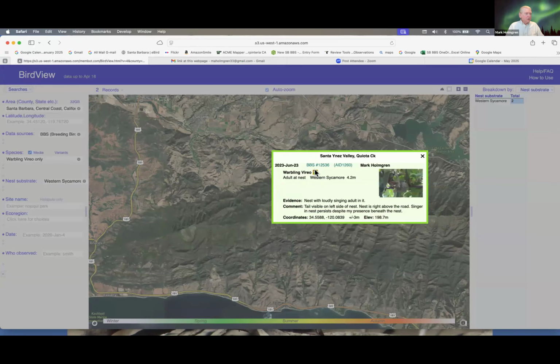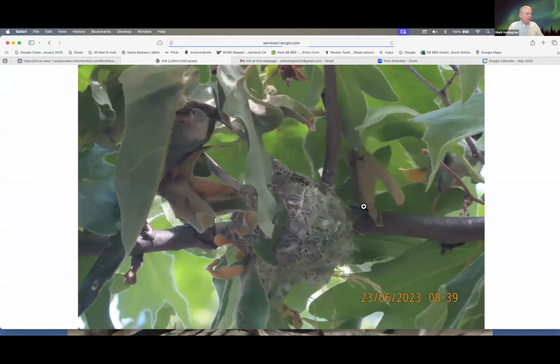Warbling vireo, western sycamore, click on the photo image, and there you get another example of the nest of warbling vireo. So the BBS can not only show you where, when, and how they may be using our environment, but it can show you photographically. Let's say a researcher wants to study the difference between the nest structure of Anna's hummingbird and Allen's hummingbird. They can look very similar.